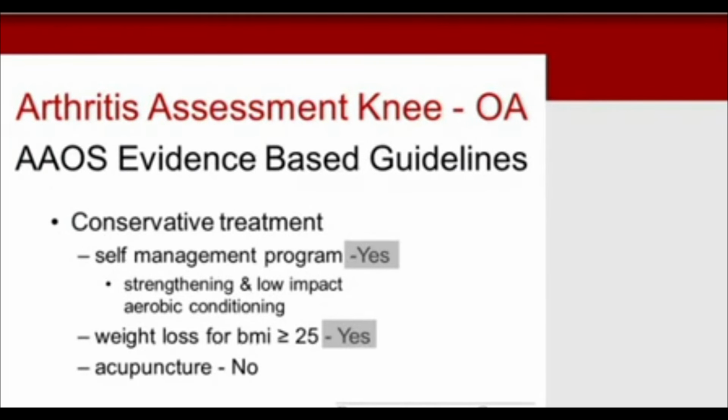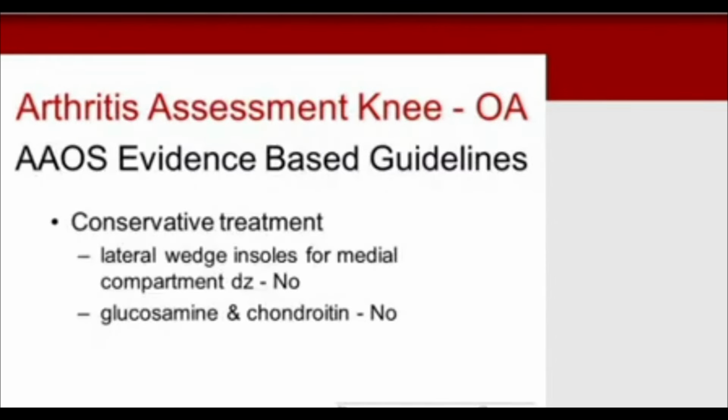Look for the yes answers and no answers. Self-management program with strengthening and low-impact activities, yes. Weight loss for BMIs greater than 25 is yes. Acupuncture, no. Lateral wedge insoles, no. Glucosamine and chondroitin sulfate, no.